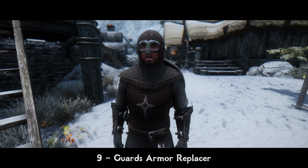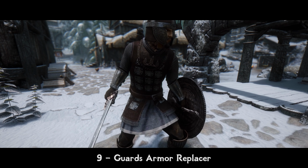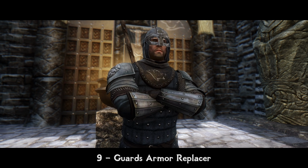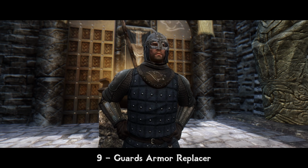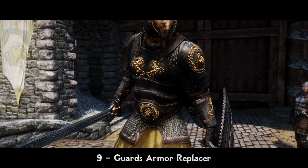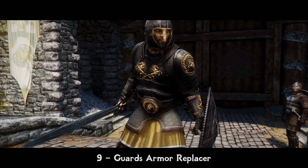The God's Armor Replacer is quite different. It makes a complete change of Skyrim God armors, changing not only textures, but models as well. Yet the new armors look amazing and fit Skyrim's Nordic spirit greatly, giving a refreshing yet lore-friendly upgrade. It also has an optional model for housecarls.